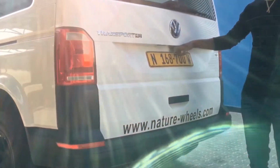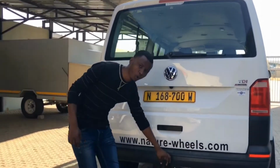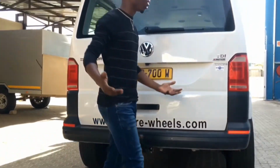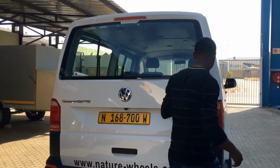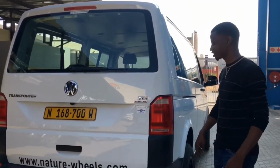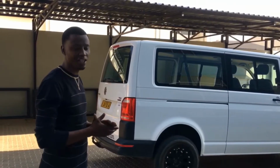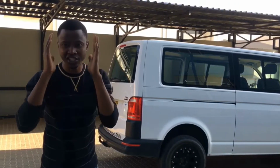It has the rear reverse camera. You have the tow bar. You can pull a trailer with this. It's quite high compared to other vans. It's a turbo diesel injection, just as we said. The 4Motion, the name itself says it all. It's a Transporter, which is a 7-seater.